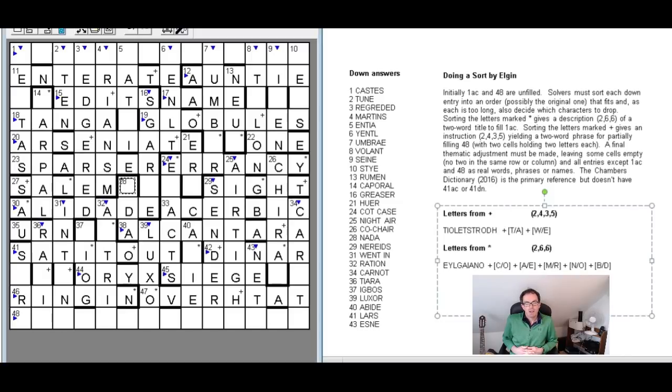Now, we have this long preamble that we need to try and understand. So let's just read it quickly. Initially 1 across and 48 are unfilled. Well, we can see that on the screen there. We've got nothing in those entries yet. Solvers must sort each down entry into an order, possibly the original one, that fits. And as each is too long, also decide which characters to drop.